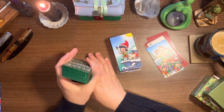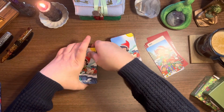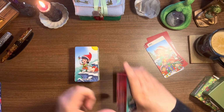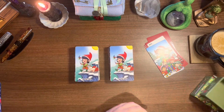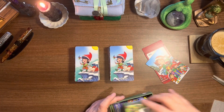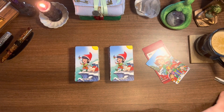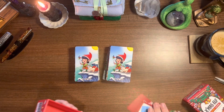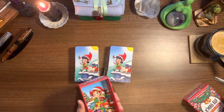All right, so I'm going to bring the camera down. I'm going to show you each of the cards, and then let's pop these away. That's in the green box. And then I'll come back at the end and share my thoughts with you.